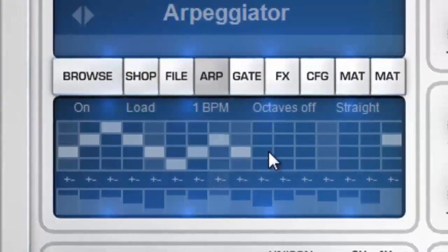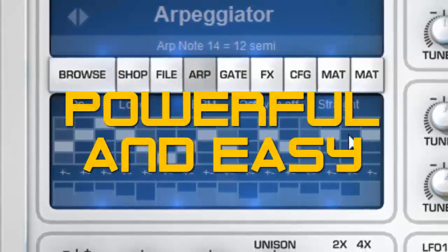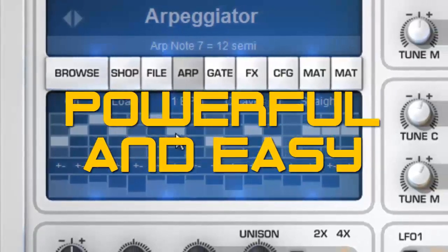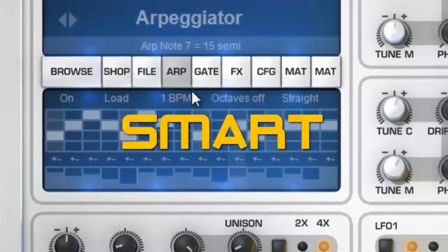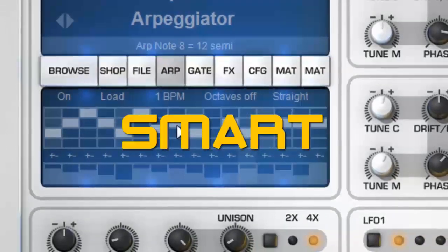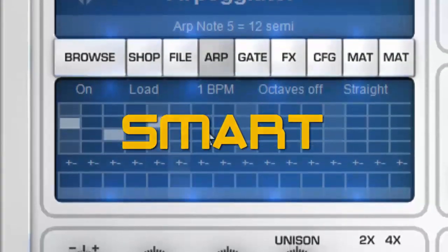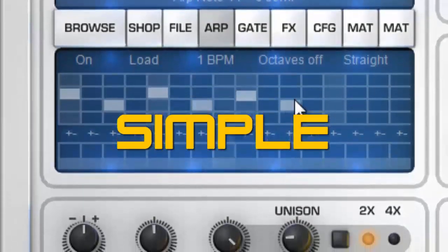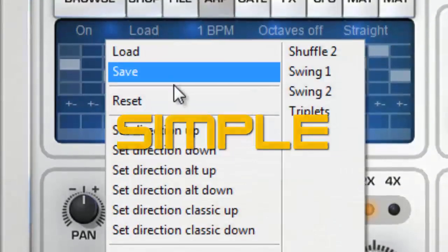Almost a synth by itself, the arpeggiator section holds the key to all of your arpeggio needs. It offers a way to set up your own arpeggios that is both powerful and easy to work with. We develop smart algorithms which return melodies that are more useful musically than conventional arpeggiators. Working with the arpeggiator is extremely simple. Just lay down your notes inside the note sequencer, as you normally would, and select the play direction.